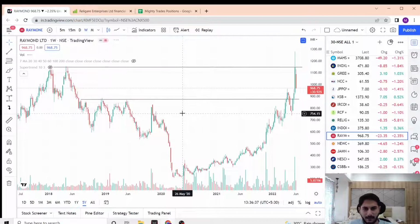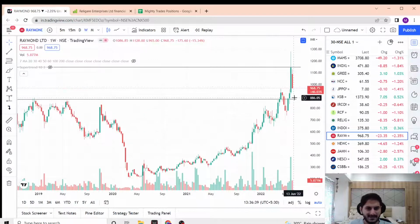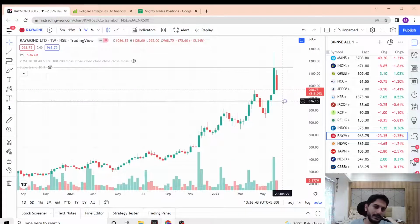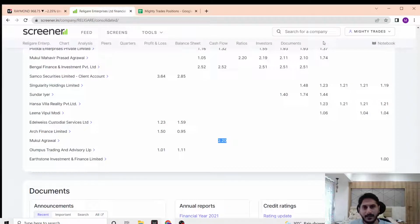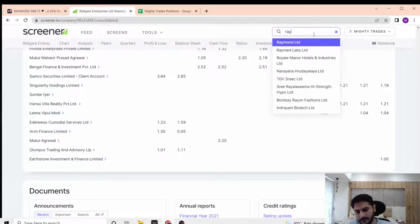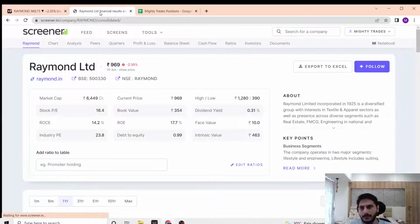Now there is a very high possibility that it can come and retest this breakout zone and consolidate over here and then plan to move up again. But let's take a quick look at the fundamentals to understand if it deserves to move up again first. Okay, so Raymond Limited, market cap is 6,450 crores. ROC is decent, nothing too great. There's a 99% debt to equity ratio, which is not really good.